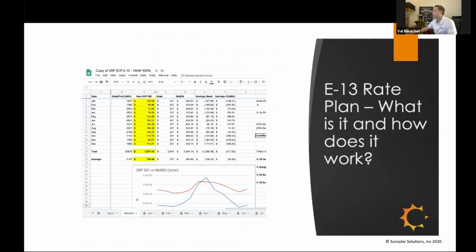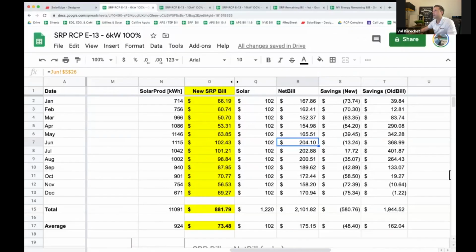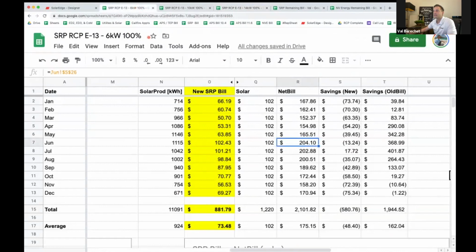Let me go ahead and share with you guys, and we looked at this yesterday, but we also have one for SRP. So I actually have three different systems here that are modeled for this. We've got a 6 kilowatt here on the E13 at 100%. We've got a 10 kilowatt at 100%, and then a 14 kilowatt at 100%. And this is modeling how much this homeowner is going to pay to SRP with a 100% offset system after they go solar. So on the 6 kilowatt, you can see every month, this is about what their bills are.